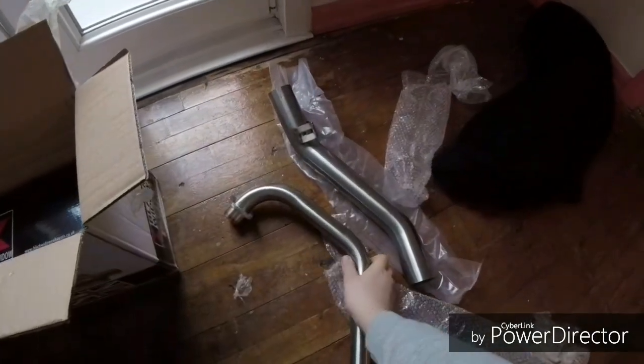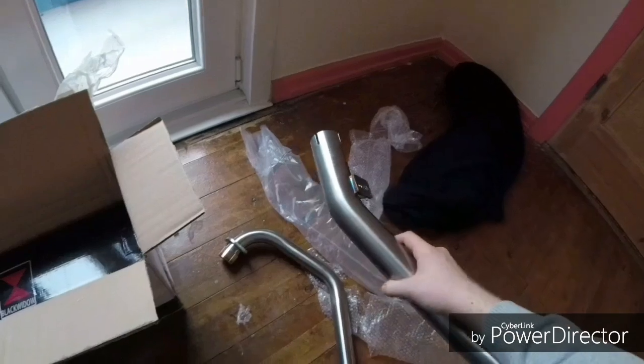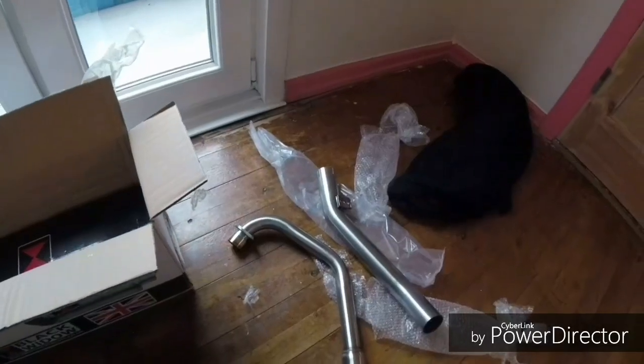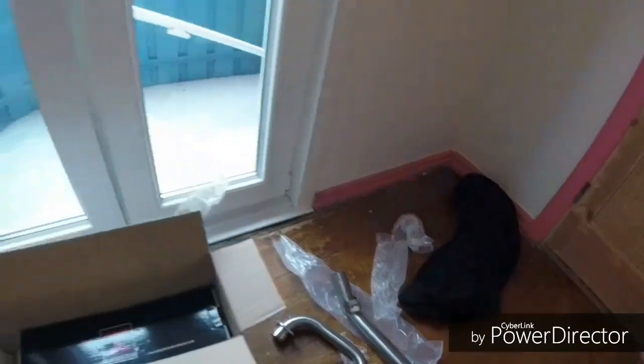Also, this piece of the exhaust is much thicker than this piece. That's what she said. But I guess that would just make the sound better. I don't know what it actually will.